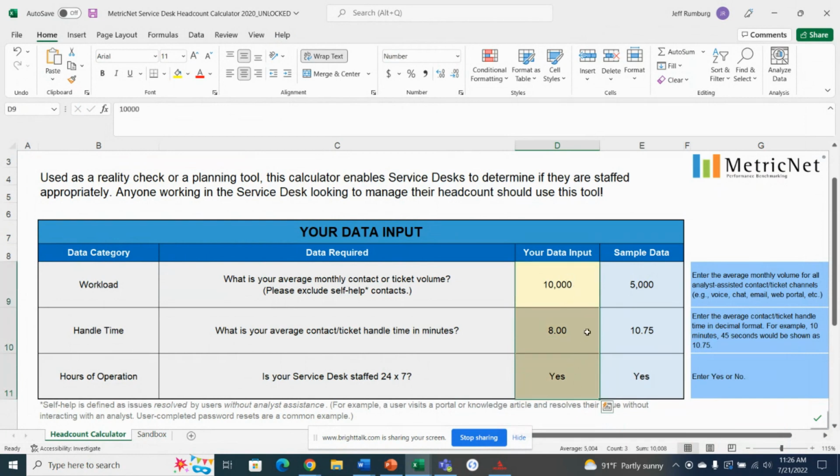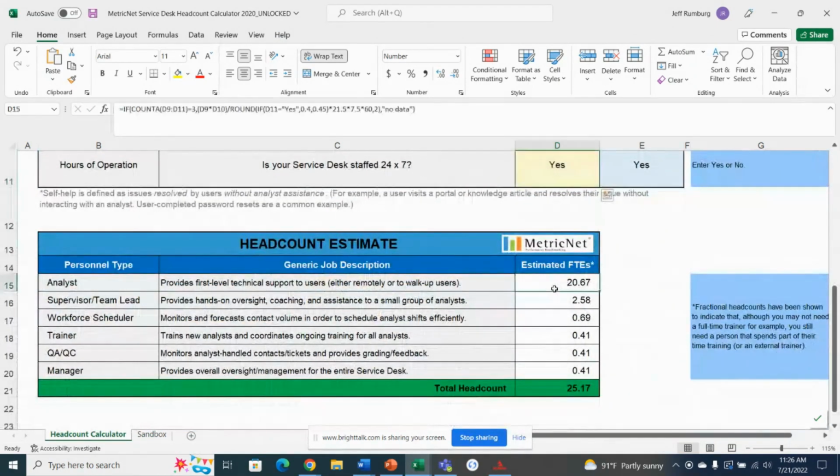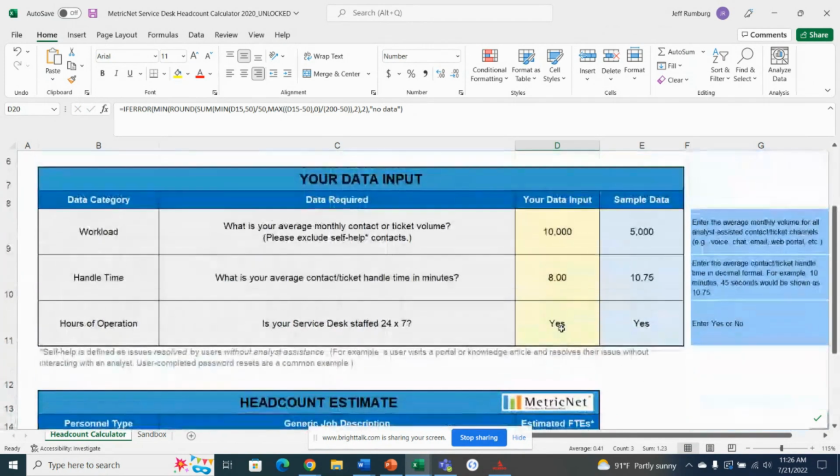Now, with these three simple inputs, what our headcount calculator tells us is that we need about 21 agents or analysts. We probably need 2.5 supervisors. We do need some workforce scheduling expertise, and we need about 0.4 trainers, QA/QC, and managers. Now, we put the fractional headcounts in here just so you know that there is some need for workforce scheduling. There is some need for training, QA/QC, and management. This might be combined into a single role, for example. But you can see how simple it is to go with some basic inputs on work volume, ticket volume, for example, handle time, hours of operation.